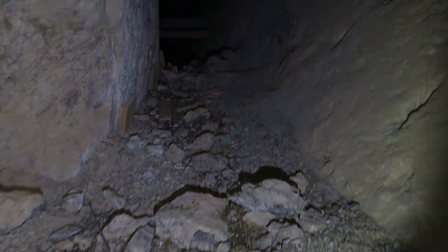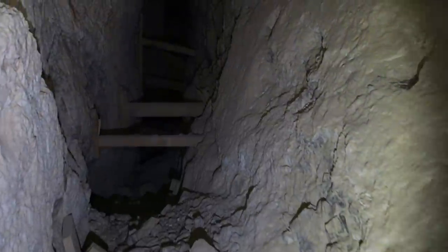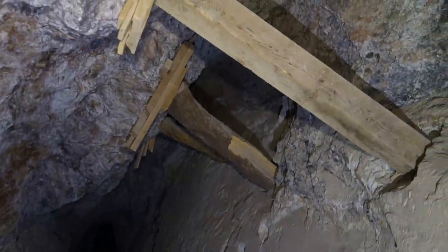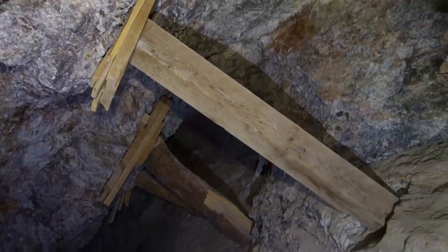Well, obviously an old, old mine, but it's had some more recent work done on it as well. So, good stuff. Trying to look at those unmilled timbers. Really cool.